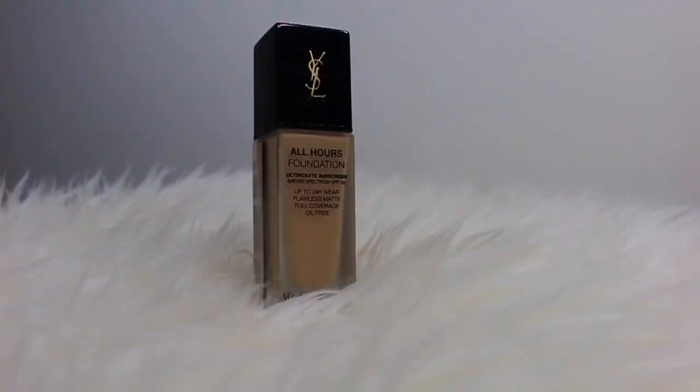So for my first beauty favorite, I have the YSL All Hours Foundation. She looks like this. I have the shade Warm Honey. This is a full coverage foundation with an SPF of 20. I always make sure to layer an SPF underneath a foundation if I am wearing it during the day. I do not like to rely on the SPF found in foundations, as sometimes I feel like that is not enough coverage.